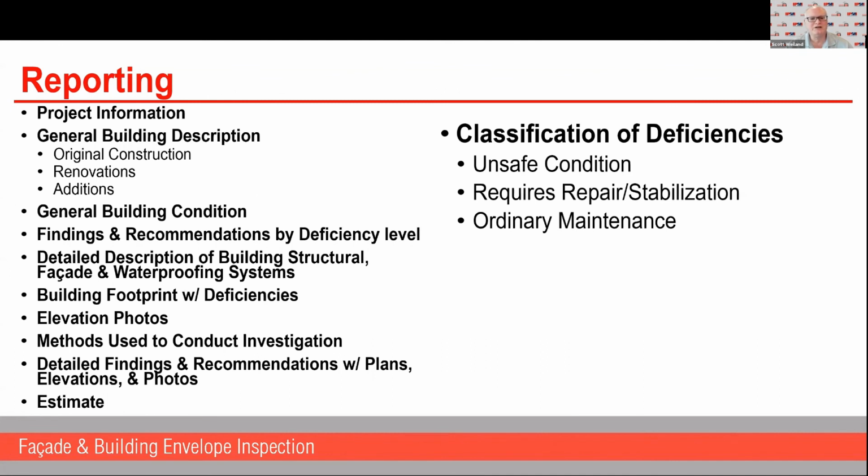Continuing on the classification of deficiencies, this is from the ASTM standard. You have an unsafe condition which has to be addressed immediately. You need to notify the owner while you're still on site or the building jurisdiction, depending on where you're located. Requires repair stabilization is something that needs to be repaired before the next inspection. And then ordinary maintenance are items that need to be repaired as part of your next scheduled maintenance.